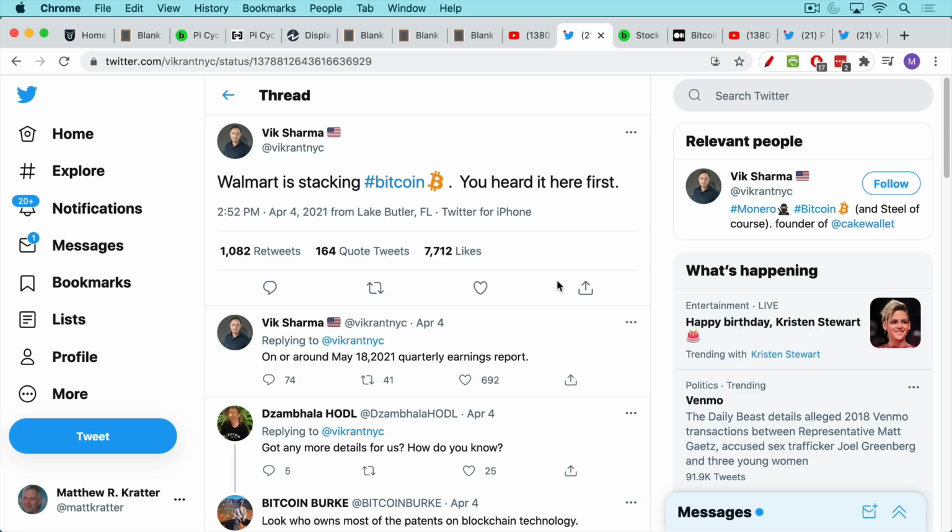Here's one of the many tweets talking about Walmart buying Bitcoin for their corporate balance sheet. So we should know when Walmart reports earnings. If they've made a significant purchase that's material, that's above a certain percentage, they'll be disclosing it.